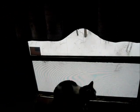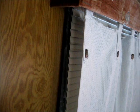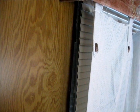I've only done the top half of this window. That allows some light in and allows the cat to look out. But because heat rises, that'll at least keep the hot air from escaping so badly through that window. And it allows some light in, as you can see. Now I've got the foil up first, then I have my shades drawn, and then I have this thick quilted double lined curtain up on here.